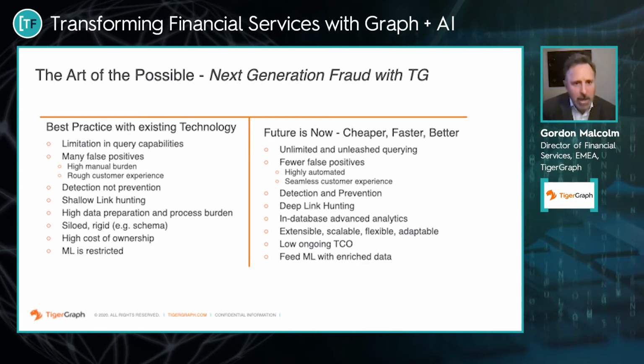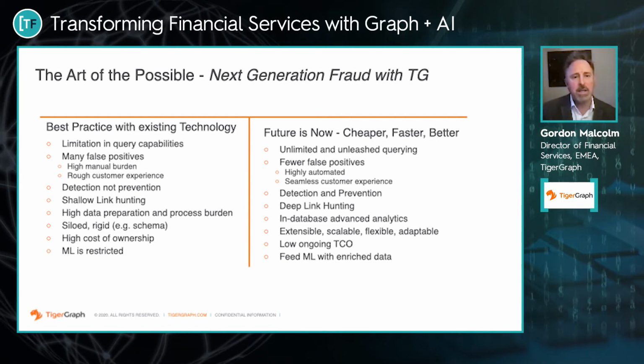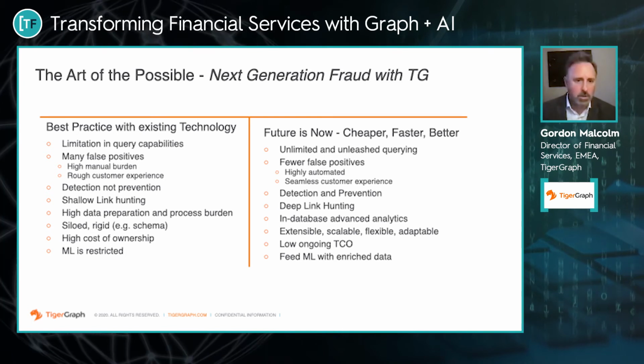So what does that mean? Well, they err on the side of caution. So you've got many more false positives and a bumpy ride for the customer. They're detecting fraud after it's happened versus prevention. Sort of closing the barn doors after the horse has bolted.